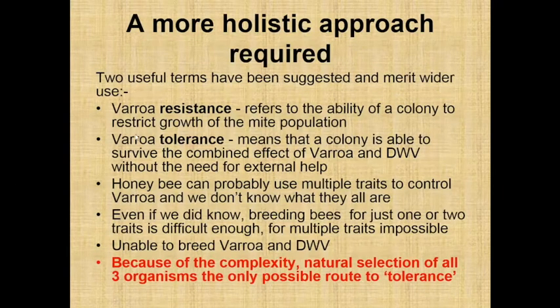Obviously, bee breeding isn't going to solve anything with the adaptation of the Varroa mite and deformed wing virus. That's not affected at all by controlled bee breeding. There are a couple of terms which I'd like to bring to your attention, which are starting to be adopted in Europe. Varroa resistance refers only to the ability of the colony to restrict the growth of the mite population. But Varroa tolerance is the more holistic thing, and it refers to the fact that the colony is able to survive the combined effects of Varroa and deformed wing virus without any need for external help.